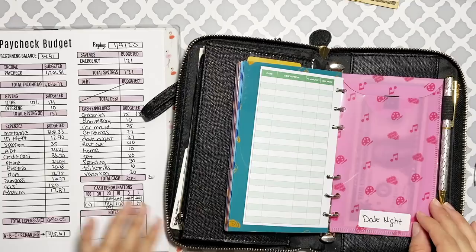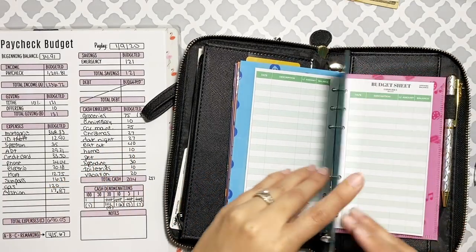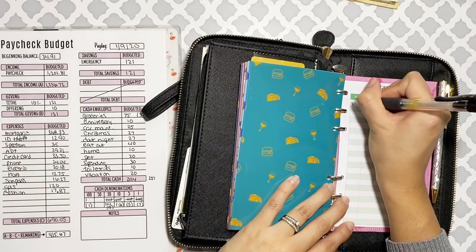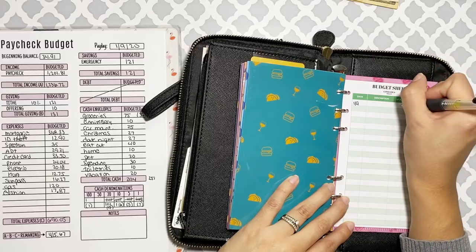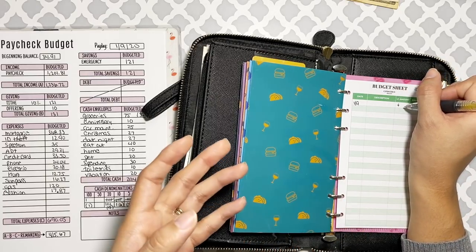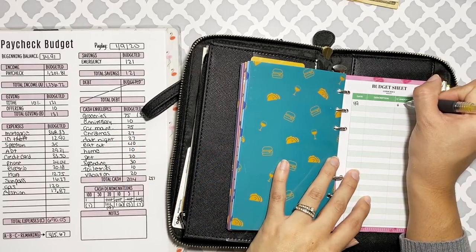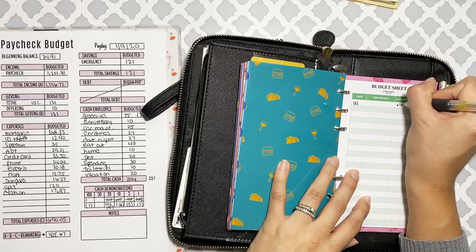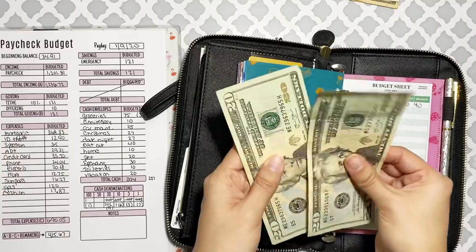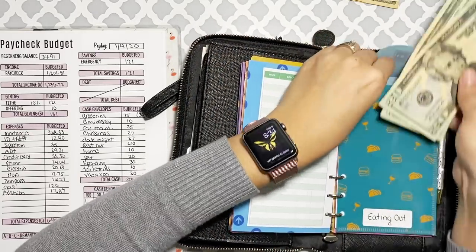All right. The next one is the eating out, and that one is here. We have not used this envelope at all either, so we have not gone out to eat in quite some time. Well, actually we have, because we did have some gift cards that were given to us. So that's been really nice. So $40 is what we have for eating out. So I'm just gonna take the two 20s to stuff this cash envelope.